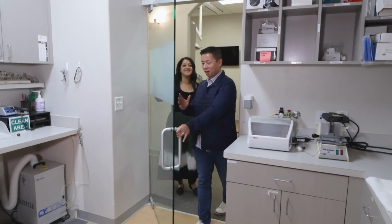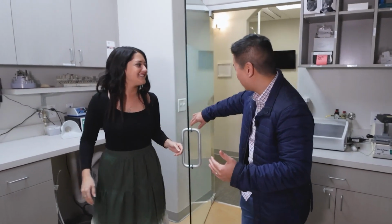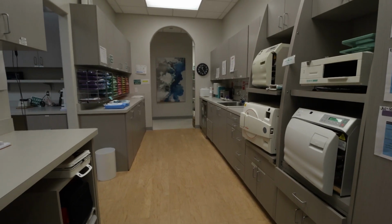All right, so we are going, and again, I love the openness of the practice, and again, the glass doors make everything more open. So we're in the lab, which is super important when you have a bunch of different dentists here doing different things. Tell us about the philosophy with the lab here.